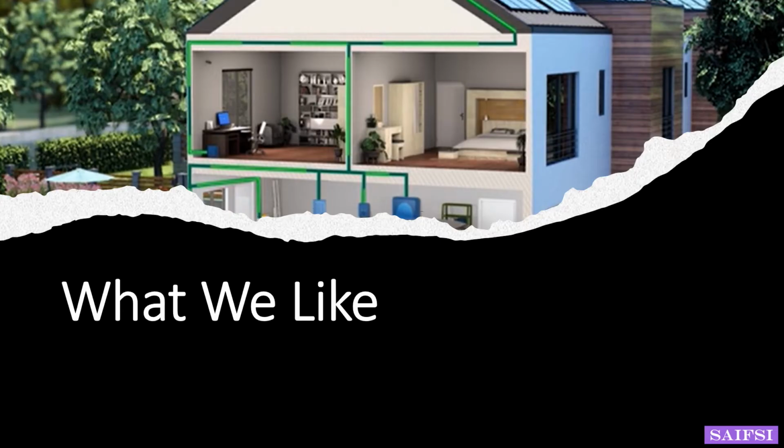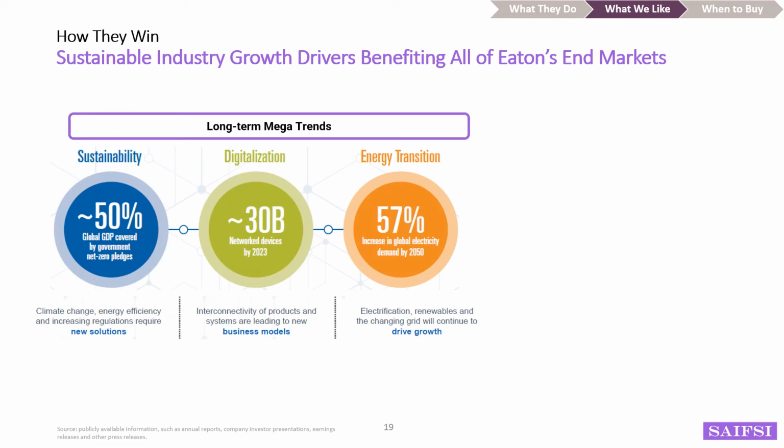Now that we talked about what the company does, the products it offers, its history, who it competes with, its customer profile, and its financials, why don't we now take a look at what we like about this company? We believe Eaton is perfectly suited and being benefited from three long-term mega trends that are not just shaping Eaton's business model, but several different industries across several different geographies. The first one is sustainability.